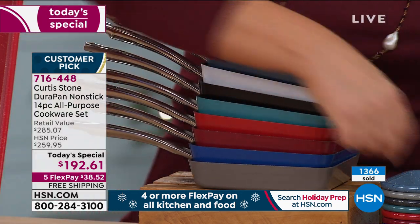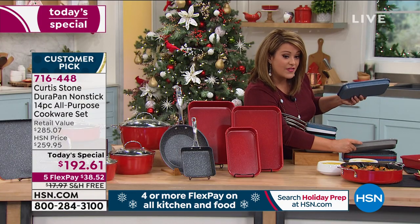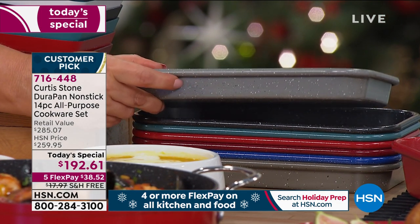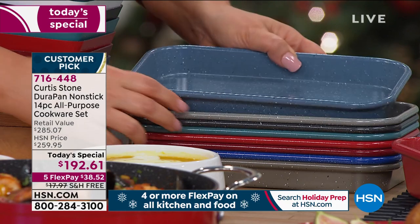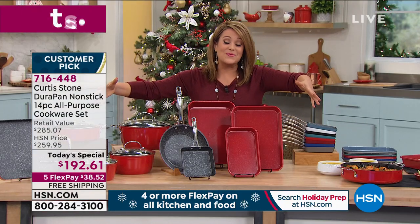Remember, by the way, quick little point out here, if you are picking up the white cookware set today, this is the color of your bakeware. So very different from the classic stone gray, but this is the color you will be receiving with your white. 10 recipes included, as if this whole kitchen in a box wasn't enough.